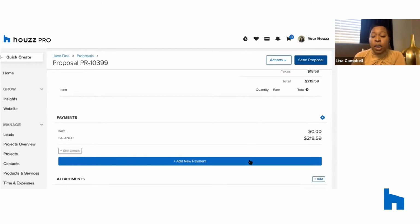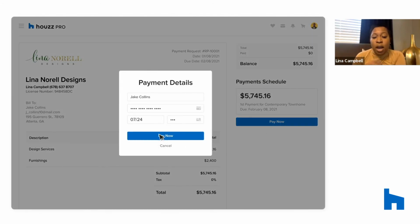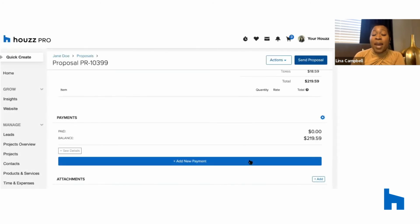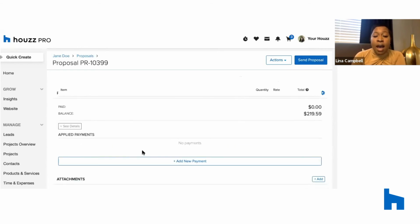On that proposal, they can pay by putting in their credit card payment or their banking information, ACH. Once they have paid, I get an alert that the client has paid, and you will be able to see the payment details here. Whether they paid by banking, ACH, or by credit card, it'll tell you the amount and the date.